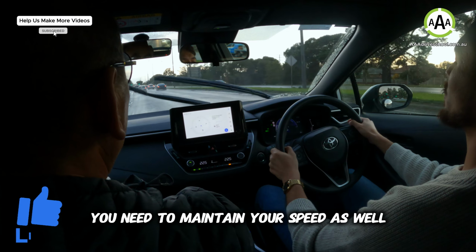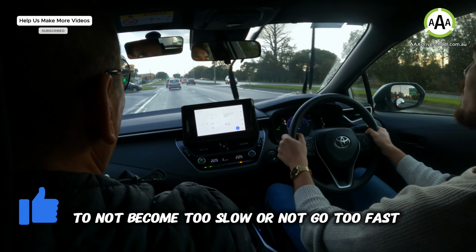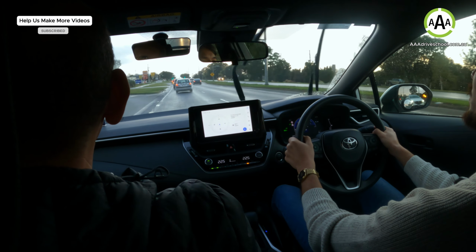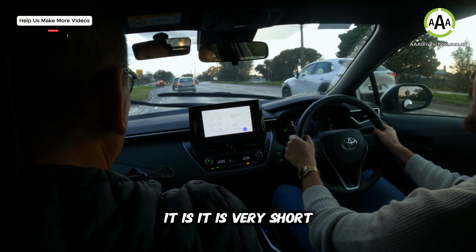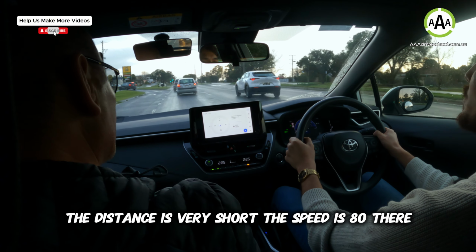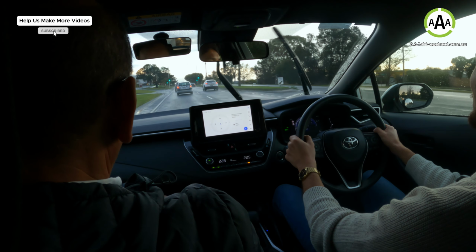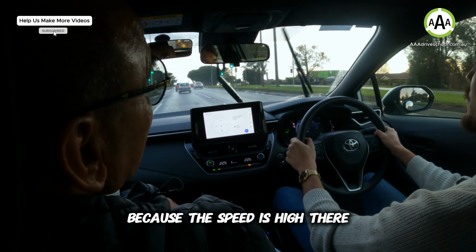At the same time, you need to maintain your speed, not become too slow or go too fast, to be safe. It's a pretty short distance that you have to merge. It is very short. The speed is 80 there. One of the reasons the distance looks too short is that the speed is high there.